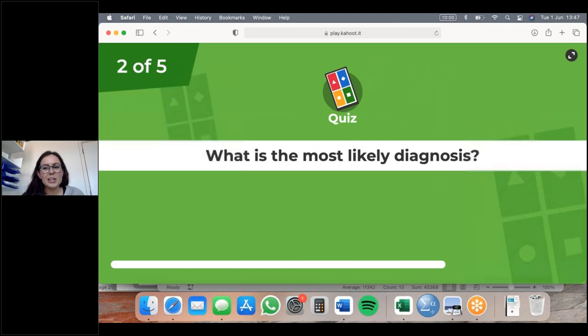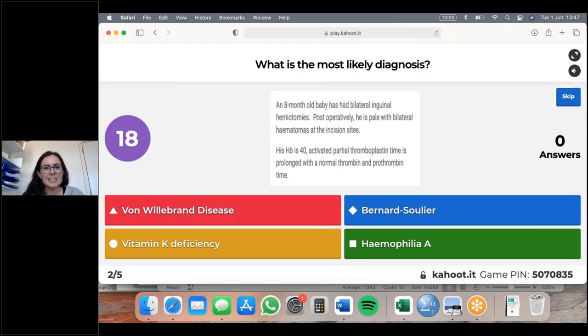What is going to be the most likely diagnosis for this case? So an 8-month-old baby with bilateral inguinal herniotomies, who's pale postoperatively with bilateral hematomas. Got a low HB, prolonged activated partial thromboplastin time, and normal thrombin and prothrombin. Which one might be behind this presentation?